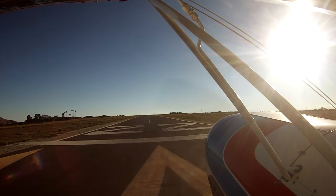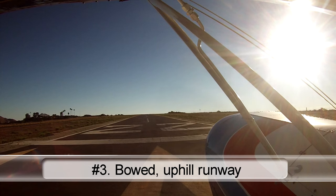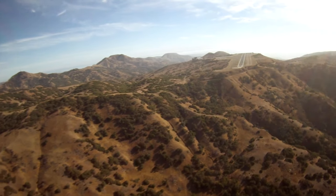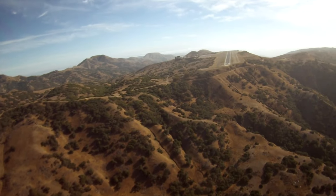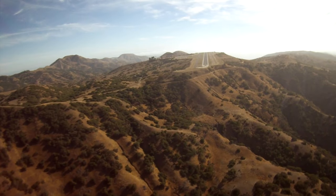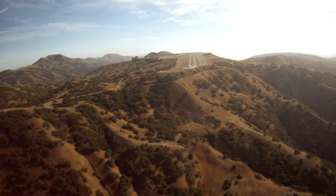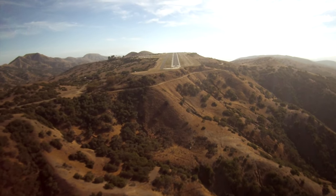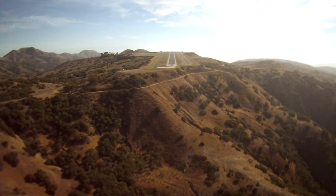The runway at Catalina is bowed. It has a hump in the middle, and you land uphill on runway 22. This causes a number of problems and visual illusions. First, the uphill runway makes you think you're higher than you really are on the approach. Second, you can't see departing traffic on the opposite side of the runway and they can't see you, so calling your positions is critical.